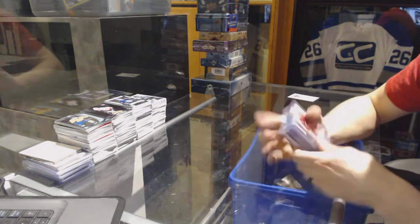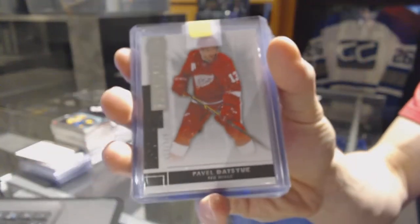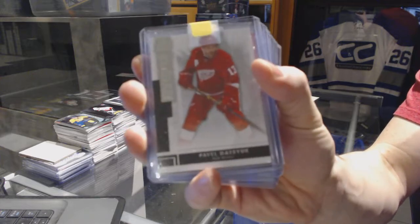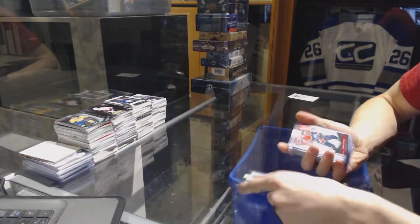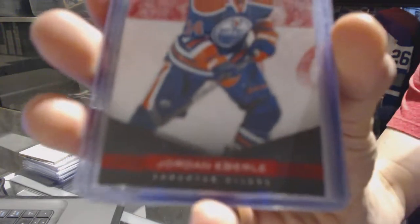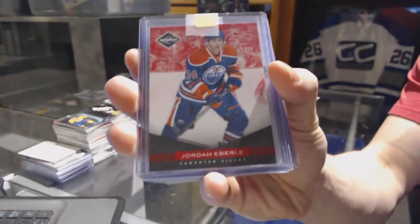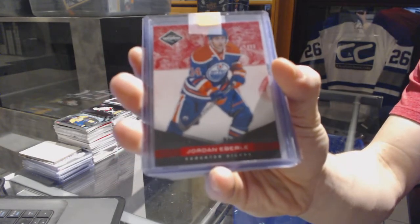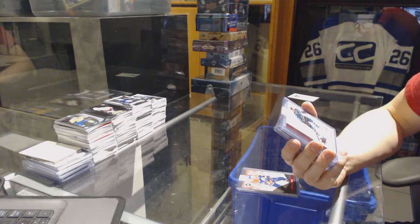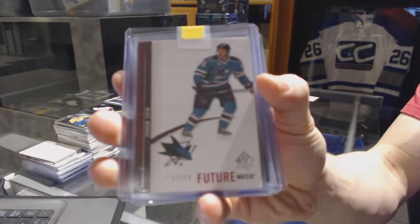All right, we've got a 14-15 Upper Deck Premier base card, numbered to 249 for the Detroit Red Wings, Pavel Datsyuk. We've got an 11-12 Limited red parallel, numbered to 49 for the Edmonton Oilers, Jordan Eberle. Jordan Eberle. We've got a 10-11 SP Authentic Future Watch rookie, numbered to 999 for the San Jose Sharks, Mike Moore.